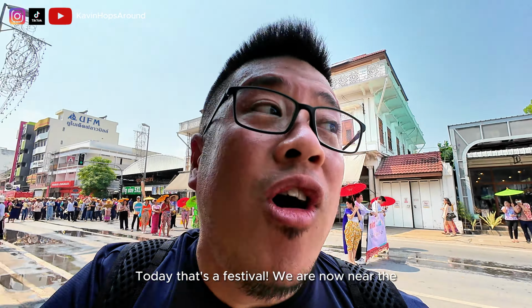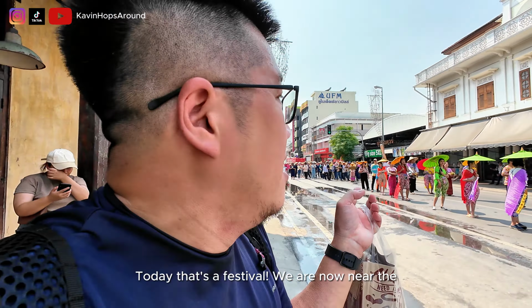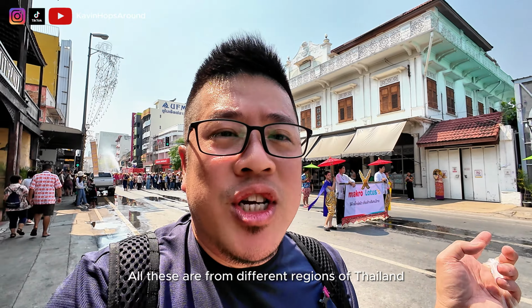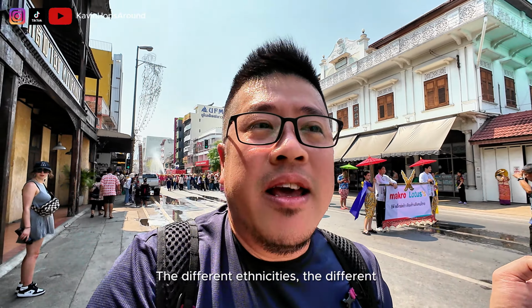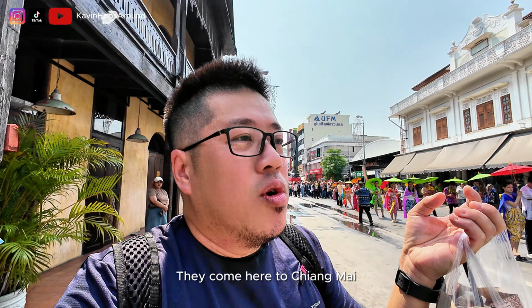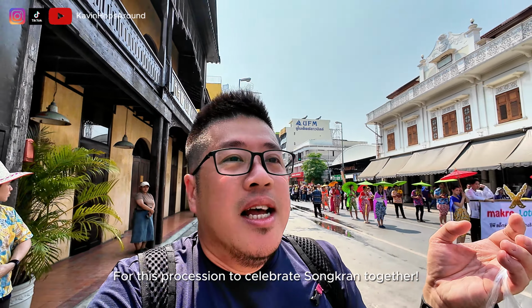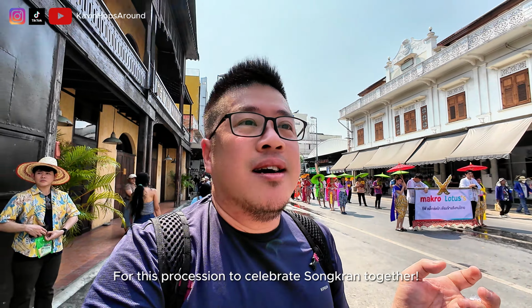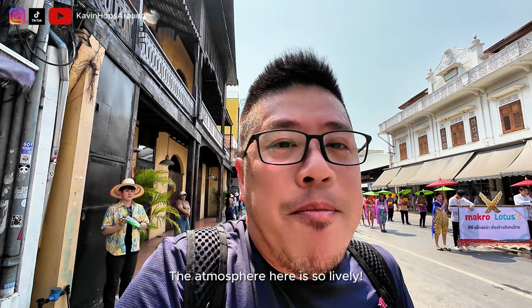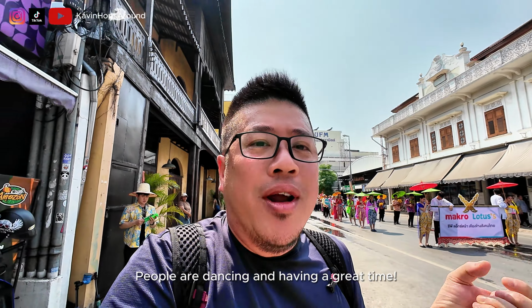It's a festival. We are now near the old Chinatown area. There's a festival and a parade. All these are from different regions of Thailand, the different ethnicity, from the different culture. They come to Chiang Mai for this procession to celebrate Songkran together. The atmosphere here is so lively, people are dancing and having a great time.